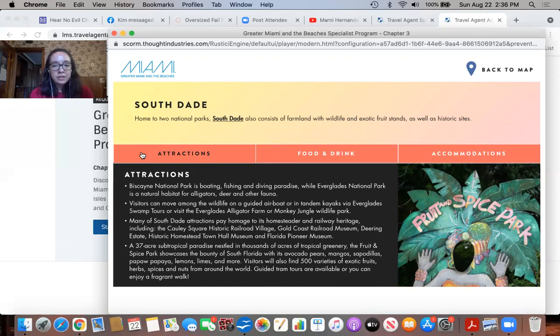A 37-acre subtropical paradise nestled in thousands of acres of tropical greenery, the Fruit and Spice Park showcases the bounty of South Florida with its avocado, pears, mangoes, sapodillas, pawpaw, papaya, lemons, limes, and more. Visitors will also find 500 varieties of exotic fruits, herbs, spices, and nuts from around the world. Guided tram tours are available, or you can enjoy a fragrant walk. Okay, so lots of different stuff to do.